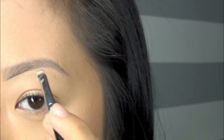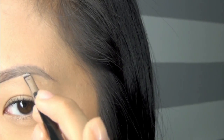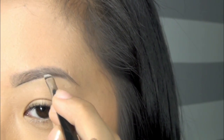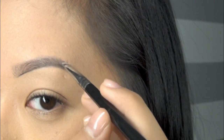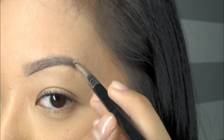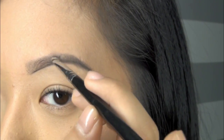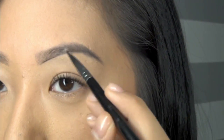First I'm just drawing in the shape. This is where it's going to be the darkest, so you can use a slightly heavier hand, but again, just be careful. And I'm not using any product, I'm just using what's already on the brush.